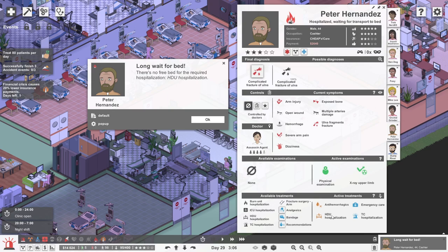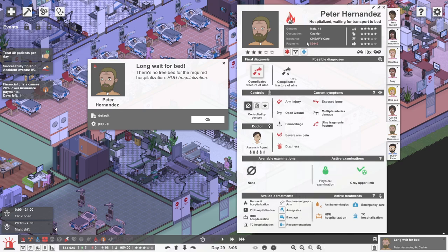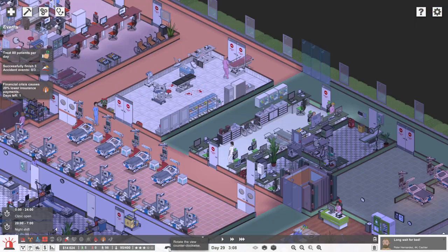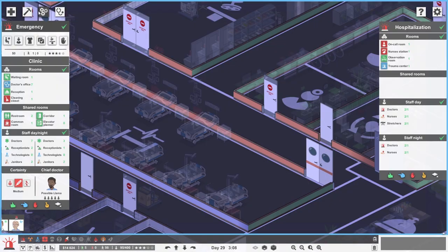Can we tell him to go there? Is that okay? He needs to go to... I know, but it can't be prescribed at that department. Yeah, it's because that department is way too busy, isn't it? I suppose we could push the boat out a little bit and get another bed over there in high dependency. It's pushing the budget a little bit, but do you know what? We've got to do it.